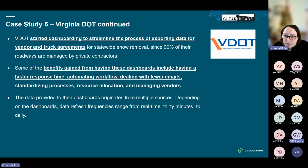So some of the benefits gained from having these include the faster response time, automated workflow, dealing with fewer emails, standardizing the process, resource allocation, and managing those vendors. And then the data for their dashboard comes from multiple sources depending on the dashboard, and data refreshes range from real time and 30 minutes to daily.